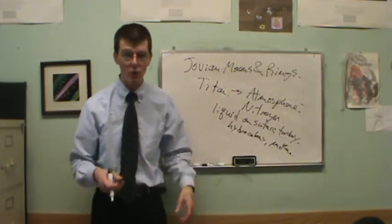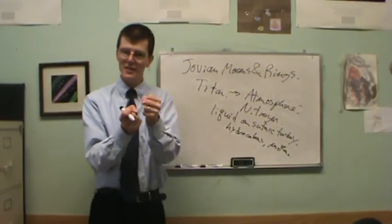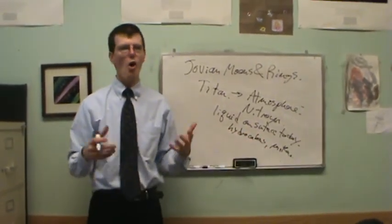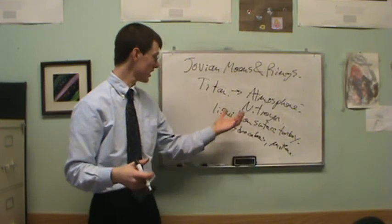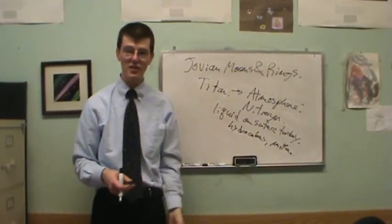Titan is fascinating. We're not thinking life here because life probably requires liquid water, because water is this nice polar molecule that can dissolve things in a way that these more oily substances cannot. But wow, rain and channels and seas and evaporation and clouds, and that's very, very cold out there. But that's something we need to study a whole lot more.